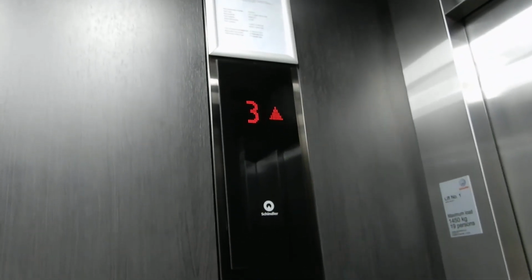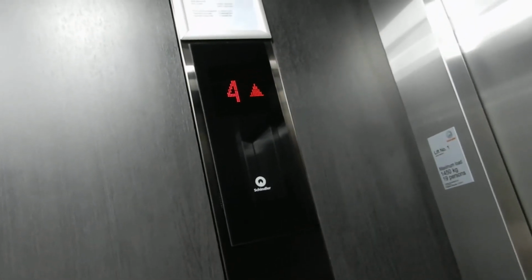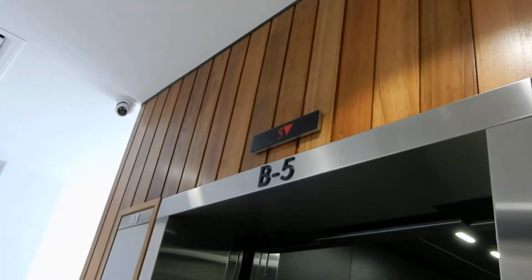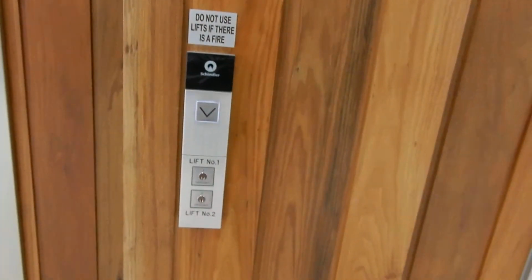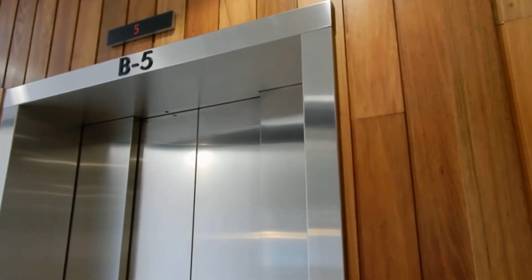Very much. Elevator going up. There you go, so let's open it. That's it.